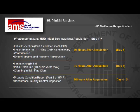So if we get to the property, again, we want to use those date-stamped digital photographs to document the condition of the property. If there's any kind of plumbing damage resulting from freezing, we also want to document that. Otherwise, we're going to be winterizing as quickly as possible. Within 72 hours of the acquisition, we want the initial landscape, the initial trash out, and the initial or fine clean done as well. So this property should have a maximized curb appeal within that first 72 hours.